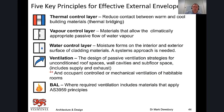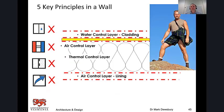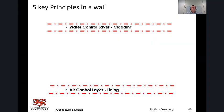So coming back to our different points: thermal, vapor, water, and ventilation. A typical old-fashioned direct clad wall didn't tick any of those boxes. The cladding being wet on the inside would wet the structure, and that would wet the membrane. There was no air control around the insulation and no ventilation in the wall system. If we presume the principal water control layer is the cladding, but as I mentioned before, we know the inside of the cladding is going to get wet, so how are we going to see it?